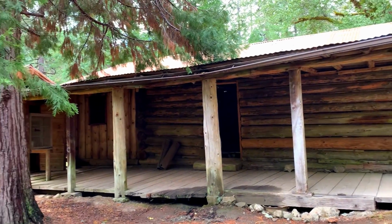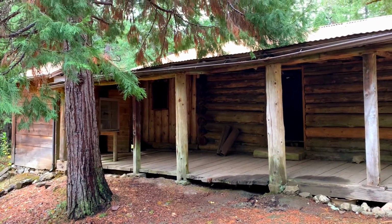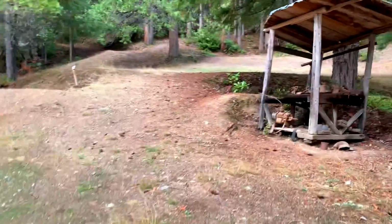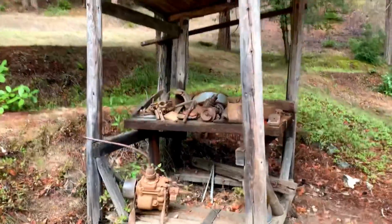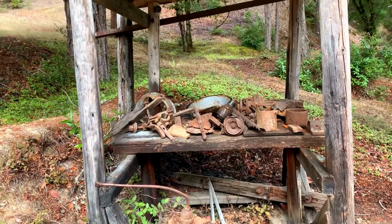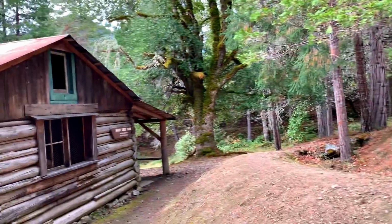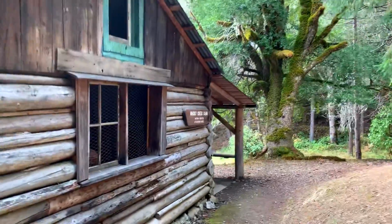That was worth a 3.5 mile trip. An easy, beautiful trip. Well, I guess that's about time to head back down the hill, though. Some old pieces of machinery and bits and pieces rusting away. All right. Time to start heading back.